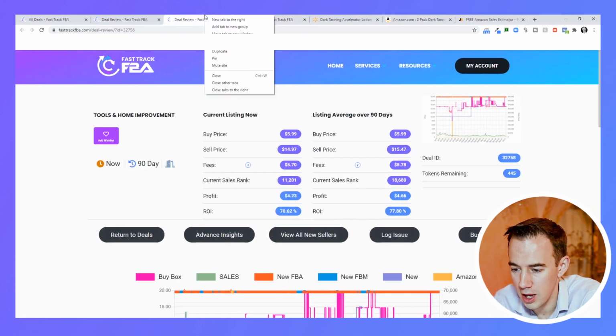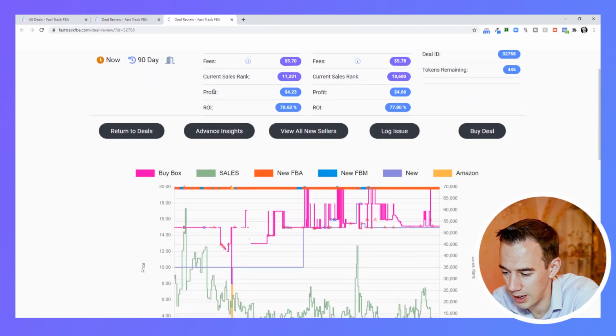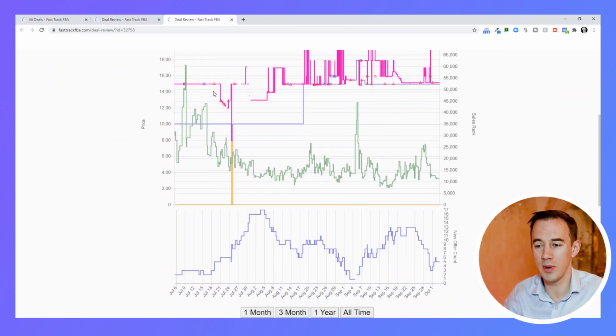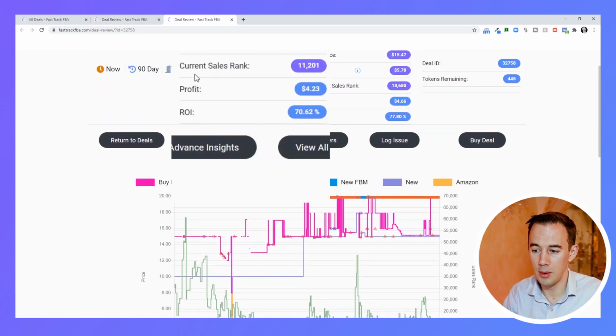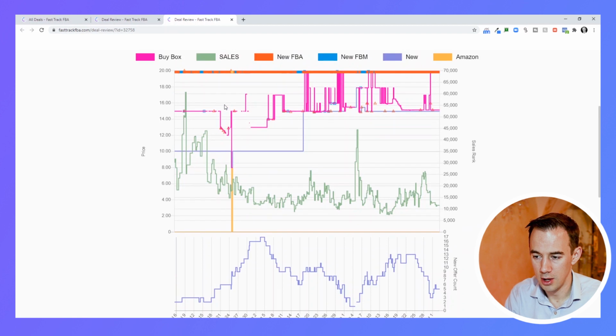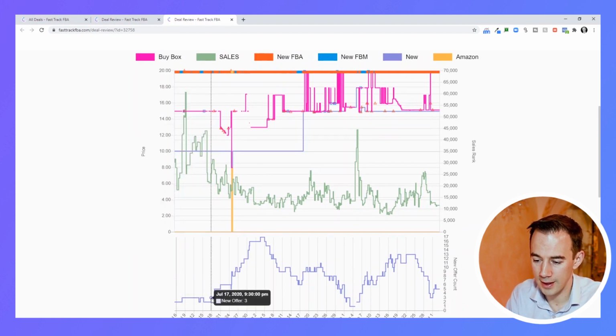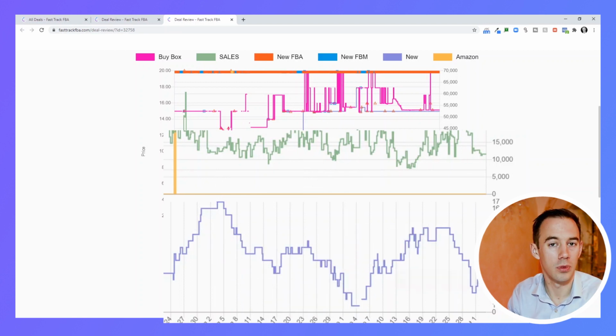Cool. Let's go look at another deal, home improvements. Okay, so cool. I found this deal. I'm just looking through. And again, what am I seeing? We just got to look at the Keepa graph. That's what I'm looking at. So number one, I looked at the profit, 423, not huge, but the ROI is quite nice, 70%. I'd kind of like to go for about $4 to $5 minimums on the US market. So right here, we are looking at the number of sellers has gone up, down, up, down, up, down.